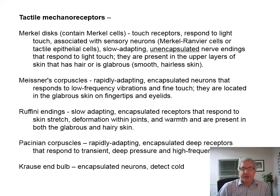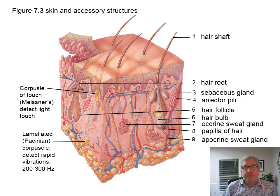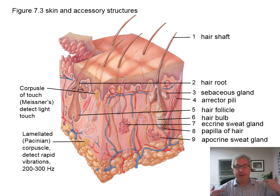So I'm not going to ask you what each of these does, but you should know about Meissner corpuscles and Pacinian corpuscles because we see those a lot. And I'm going to show you in a second some actual ones in tissue sections. Next slide. I just want you to know that these receptors are there, and that's what's sending the sensory perception from your skin to your brain.